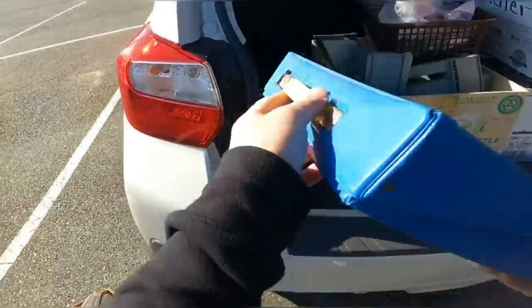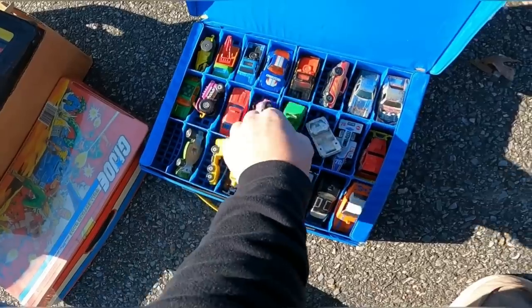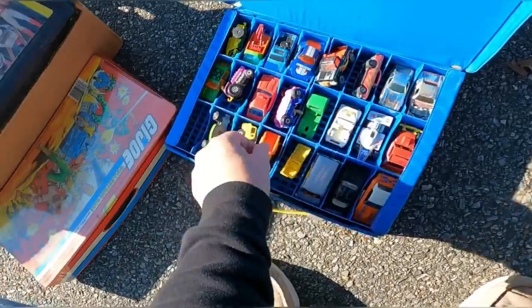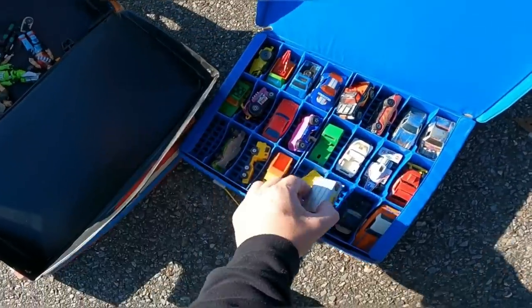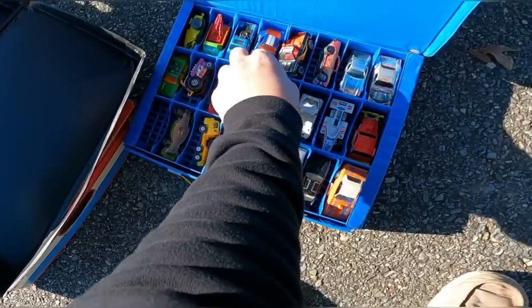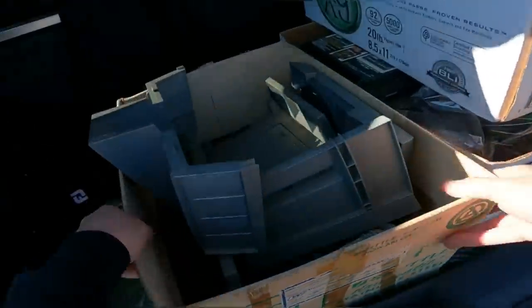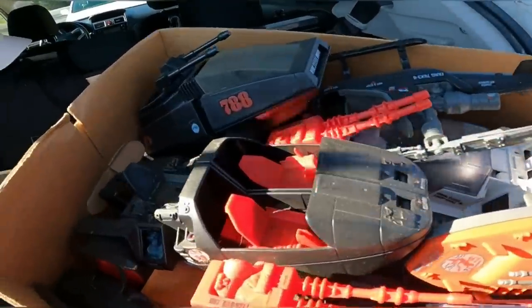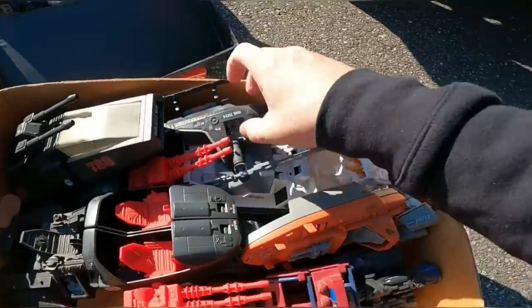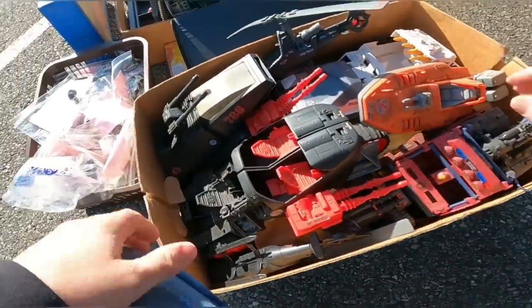What is this thing? Okay. I don't know if there's any red lines in there. Doesn't look like it. Doesn't look like it. Vehicles. Looks like they all have the weaponry on them. The weaponry is what's a necessity. None on that one.